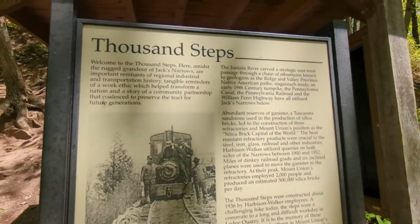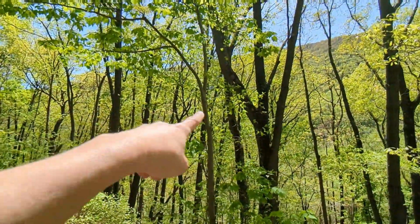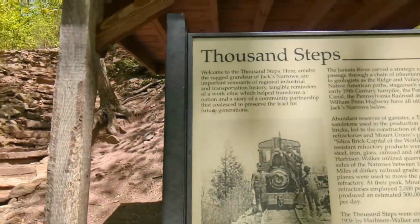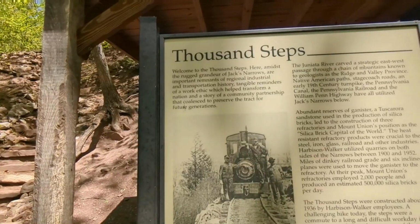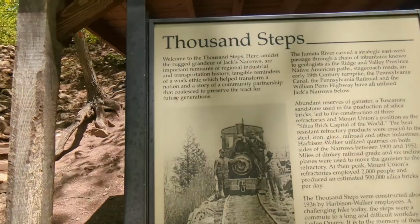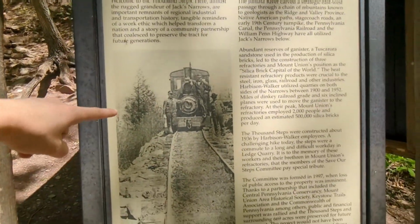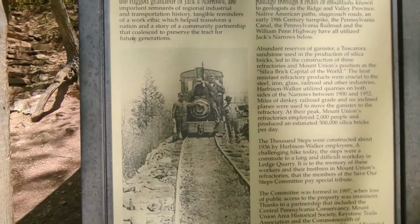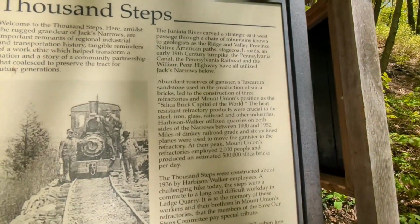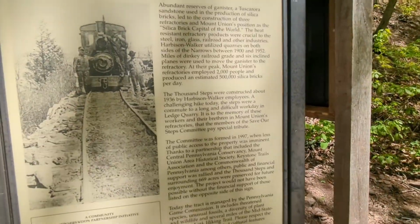Welcome to 1,000 steps, here amidst the rugged grandeur of Jack's Narrows, which is this area. The other side of Juneau River's over there. So this is the Jack Narrows. Important remnants of regional industrial and transportation history. There's some information. There's the Dinky, a little narrow gauge, I believe. They called it the Dinky. It mentions it here somewhere, I think. If you want to pause it to read it, I'm not going to read the whole thing.